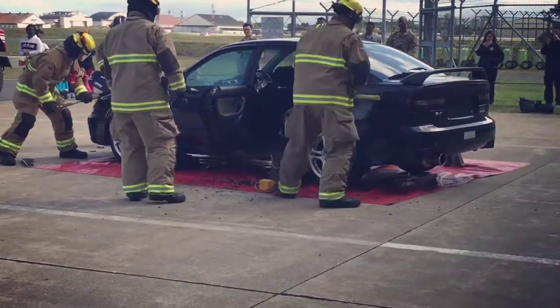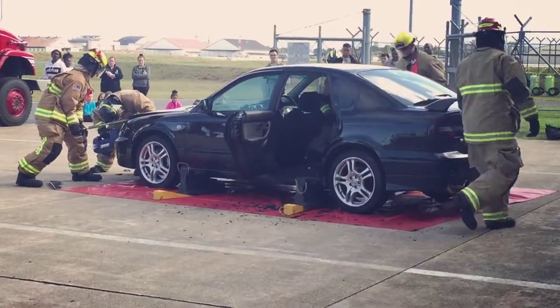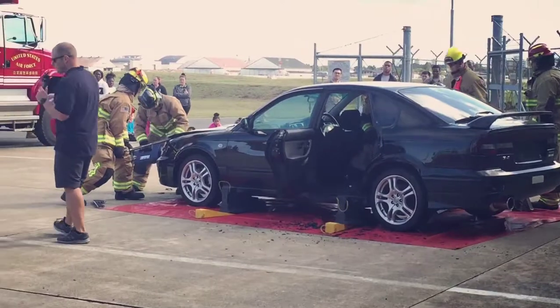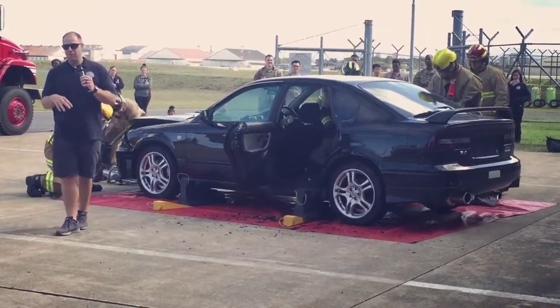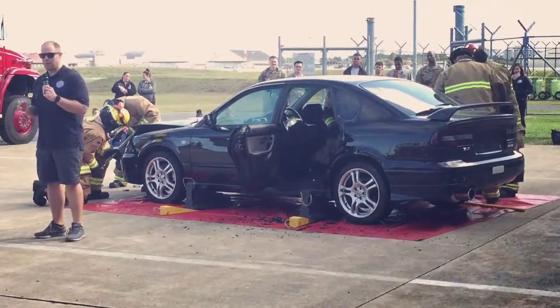You can also, if we need to get done a little bit faster, just deflate the tires. We don't want to stab tires like in the movies, because then they can explode and actually hurt us. So what they're doing right now is making sure this vehicle is safe to approach. From there, once we secure the vehicle, then we actually start our 360 or our walk around.